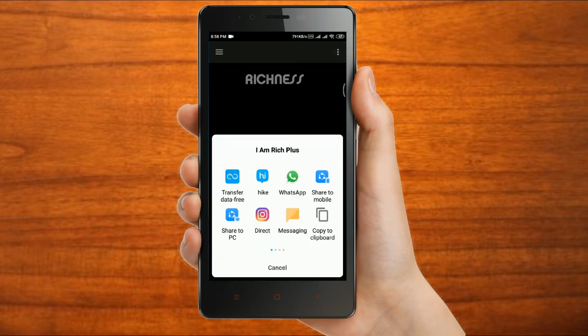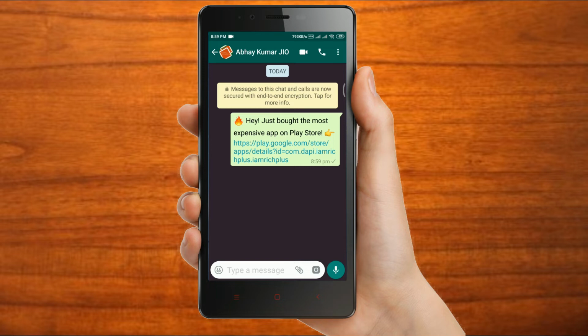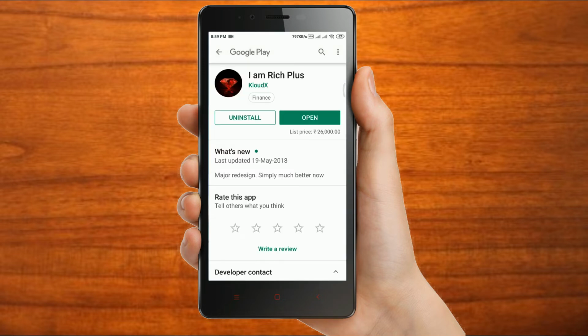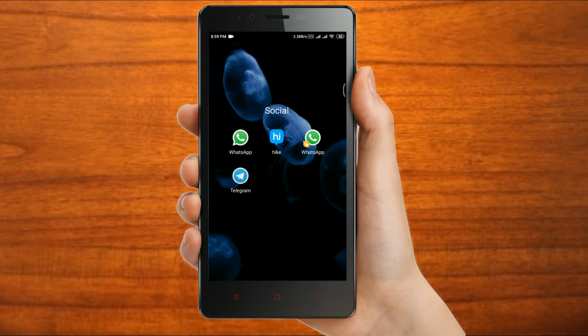Let's share the app via WhatsApp and check how it even looks. What is the text he has mentioned? I'm sharing it with myself, and it says, hey, just bought the most expensive app on the Play Store. If I click on that link, it will take me to the Play Store. That's it, guys. There is nothing else. Crazy. This app just does nothing.